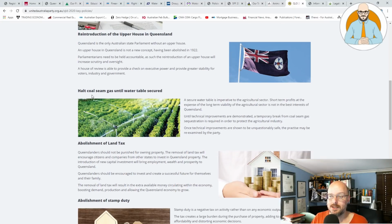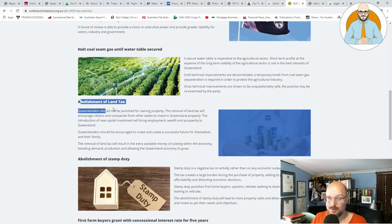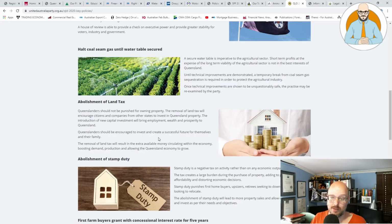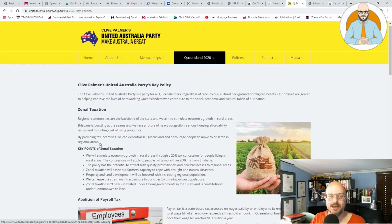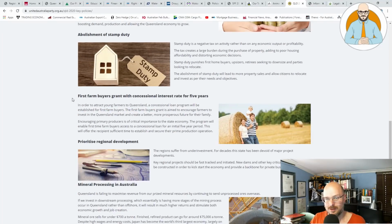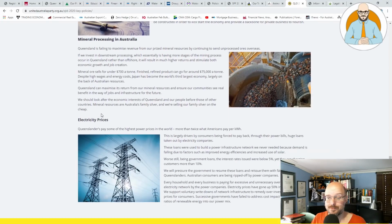Halt coal seam gas until water table is secured. Abolishment of land tax. Queenslanders should not be punished for owning property. Abolishment of stamp duty. See, I'm liking all his policies here right now. First farm buyers grant with concessional interest rate for 5 years. Prioritise regional development, mineral processing in Australia.